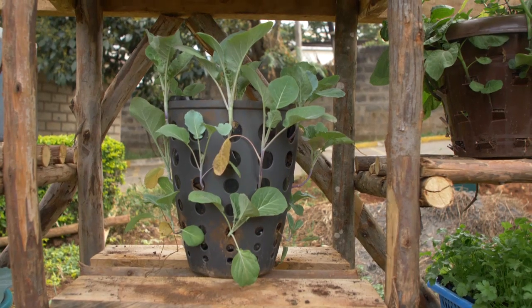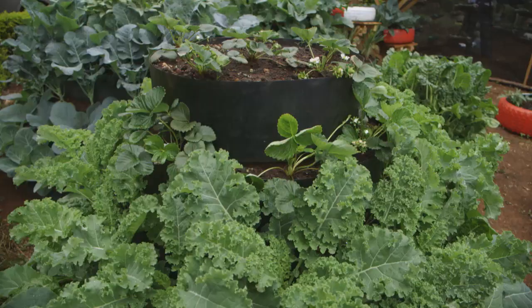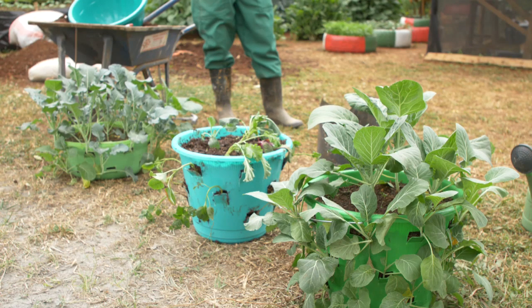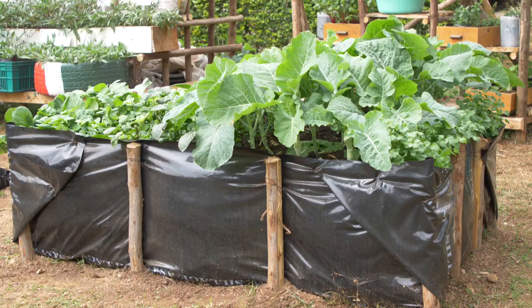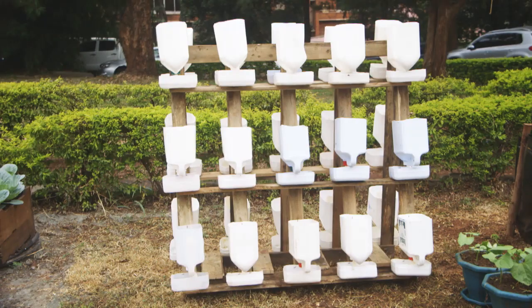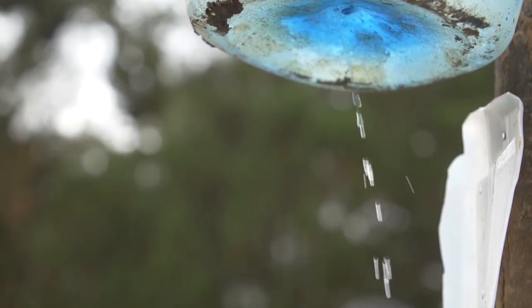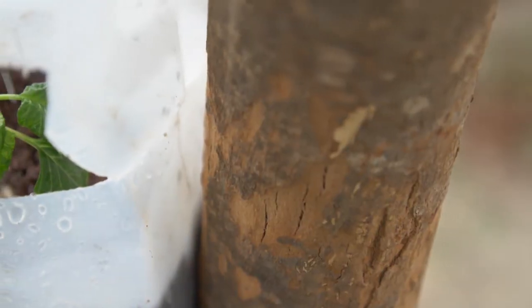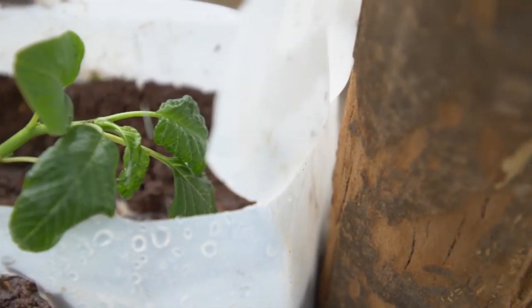They include the cone garden, the multi-story garden, the micro garden, tire garden, moist bed garden, the wick irrigation garden, and the simple drip irrigation garden. In this video, we will take a look at the simple drip irrigation kitchen garden.